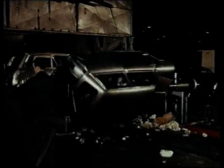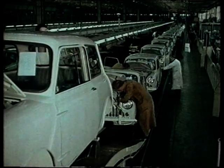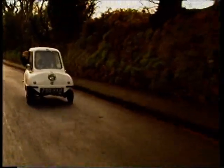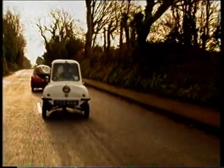It cost the same as its microcar rivals, and small-scale producers couldn't match the reliability, comfort or handling of the Mini. Although a small number of microcars were produced into the 1970s, their golden age was over.